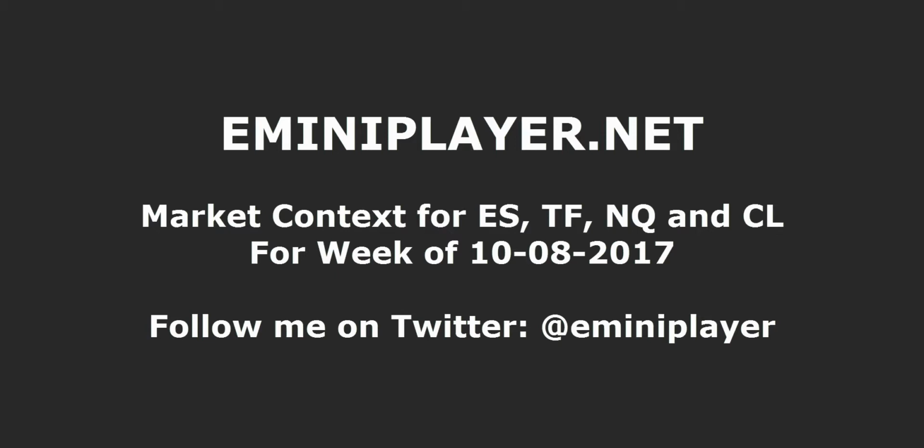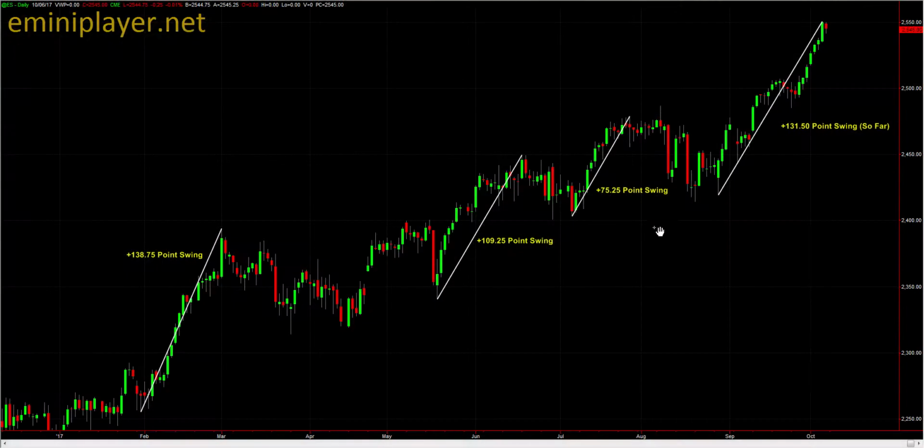At this point, we'll jump into the bigger picture charts and just discuss what we can expect in the upcoming week. So let's start off with the S&P. With the ES, we can see that the market has been in this very strong uptrend, and even now the intermediate and bigger picture bias are going to continue to be bullish.